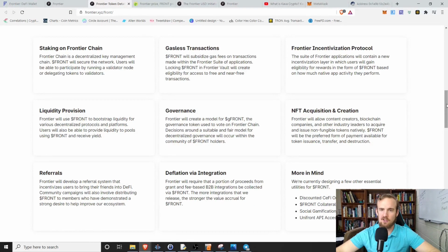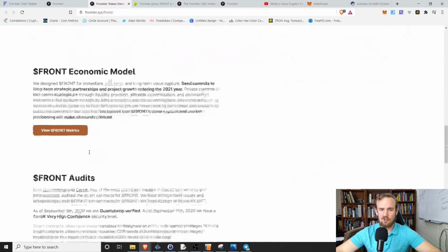A couple more features here. I will leave the screen up so you all can see it. There's a whole bunch of different use cases that they're going to have for the Frontier token: liquidity provision, referrals, governance token. A lot of cool stuff going on there with that.